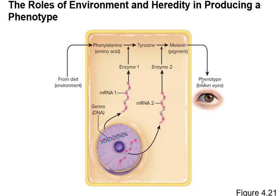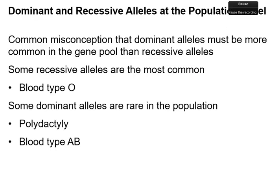The words dominant and recessive refer to whether or not the gene will be expressed, not whether it is the dominant gene in the population or the recessive gene in the population. So blood type O is recessive. In order to have blood type O, you have to have the O gene from your mother and from your father. And it's the most common blood type. So even though it's recessive, it's the most common type.